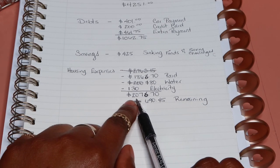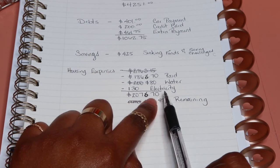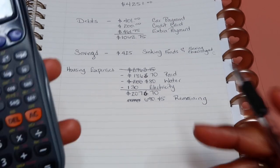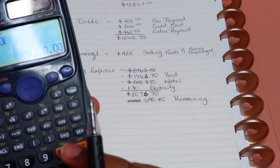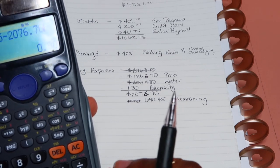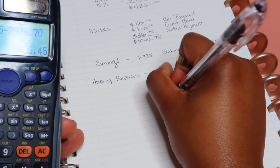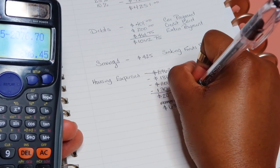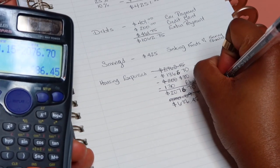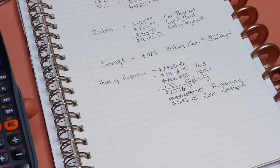And then I calculated $2,076.70, and so I have a remaining, I don't think that number is right because I should be off by a couple. So $2,763.15 minus $2,076.70. So yes, I have $686.45. So this number is wrong. I have $686.45, and that will be for all things cash envelope. And let me put that over here. So this is all things cash envelope.